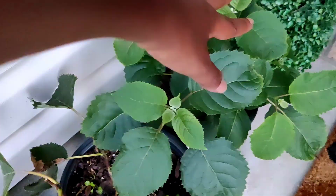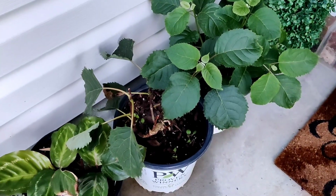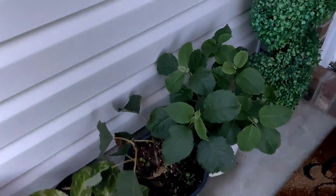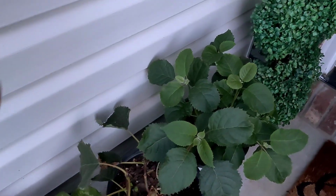And then these two here are, I'm sorry, not hibiscus, these are hydrangeas that I got on clearance. I had cut them back because they were so dried and fried. This one looks like it's doing a lot better than the other one, but these are Invincibelle Mini Mauvette, you guys. So excited to see them coming back.